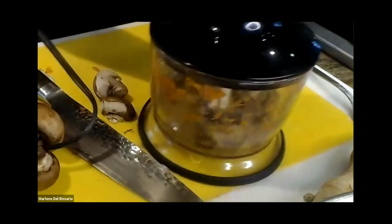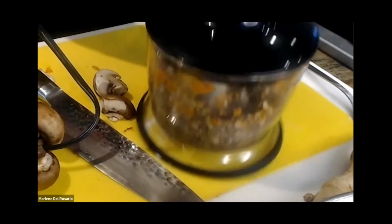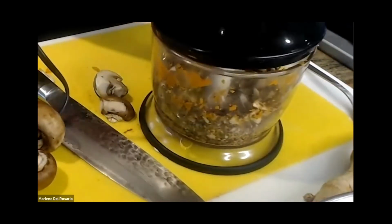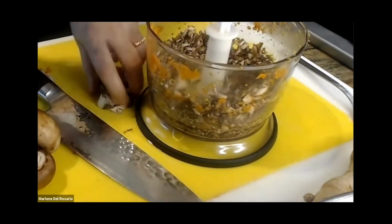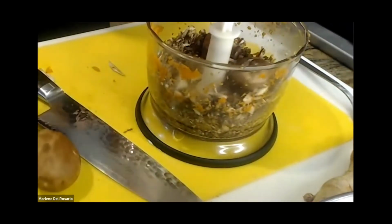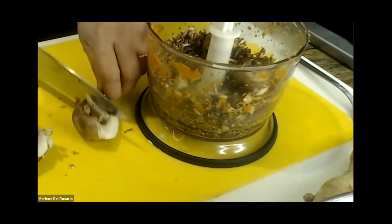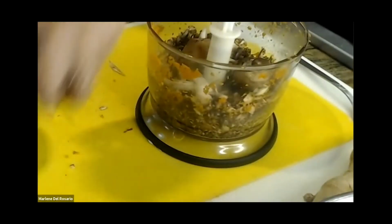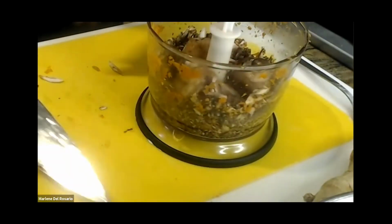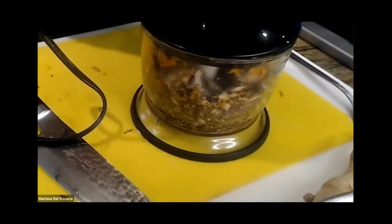Okay, let's see. I'm just pulsing a little bit. I know I said I was going to add other things. It's holding up. So it's fine. You can just use this on its own. But sometimes I use hard vegetables as an anchor when I have soft stuff that I am grinding up. It's not quite pureeing or mincing.